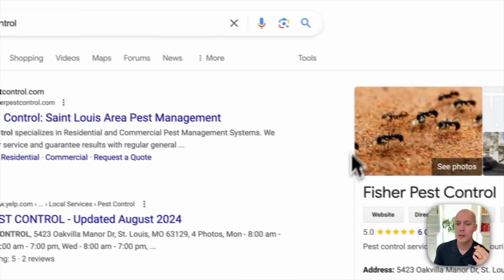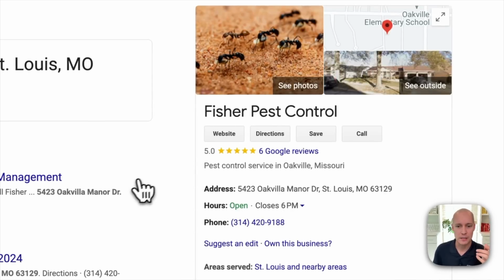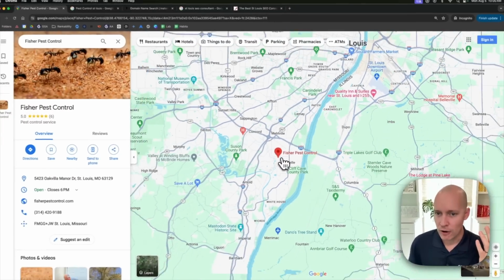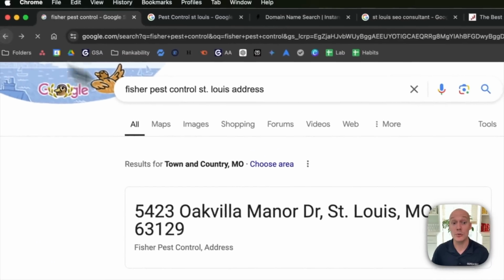Now, when we look at Fisher, he's actually in Oakville. This company's actually in Oakville. So it's not in that core location, right? If we look at the address, we'll open it up here and we can see that it's not super far from downtown, but it is a pretty significant distance. And there's a lot of cities in between until we finally get to that address. So there's basically zero chance to rank in the local pack being this far away from the core location. It's basically impossible.